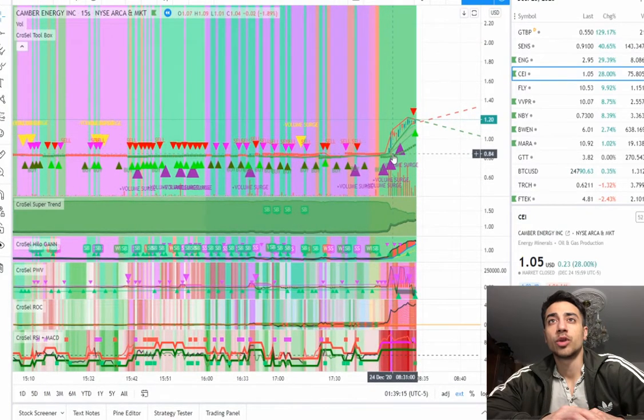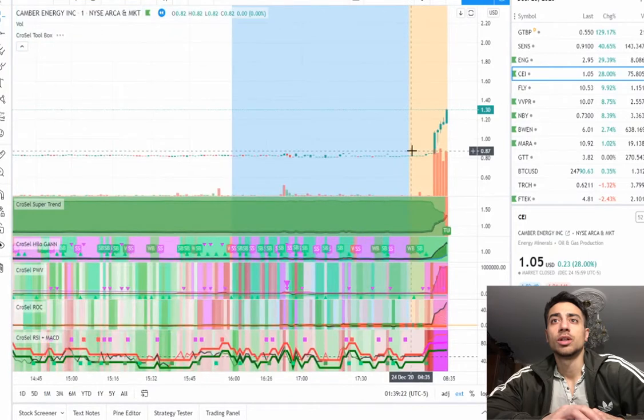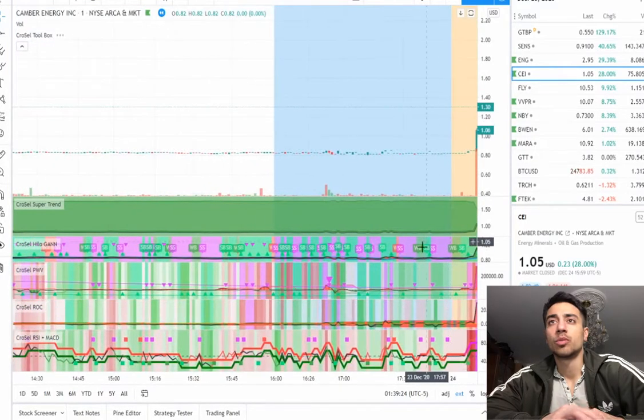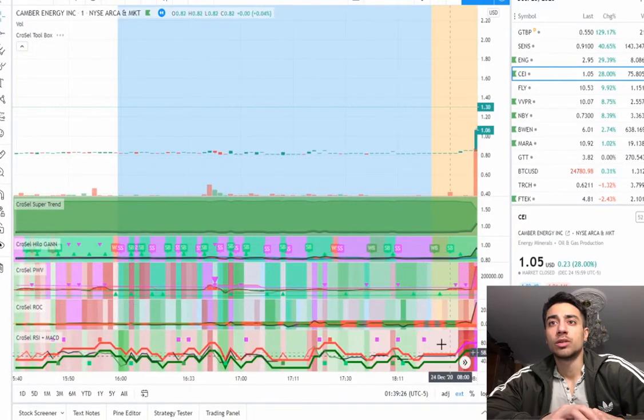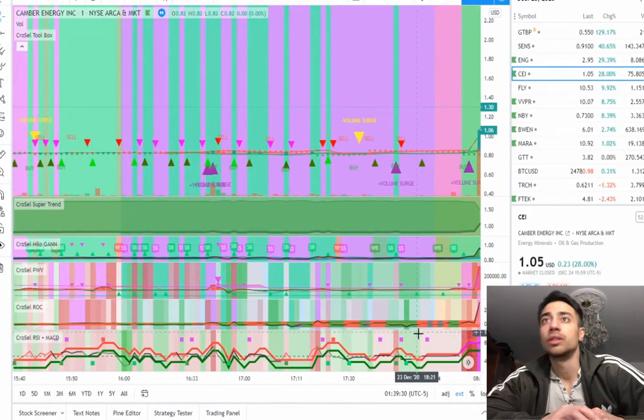This is a 40% rise here, and we're looking at it from 15 seconds. I don't want to look at it from 15 seconds, although 15 seconds is pretty cool. Most people look at it from 1 minute. RSI here was, let me just see, nearly 100, okay?